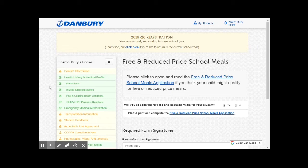On the left, you can see our list of forms has changed. Some items are now green, indicating those have been completed, and others are yellow, indicating that they are awaiting an electronic signature from your student. Students will receive an email at their danburyschools.org email account when they have forms ready for their signature. For younger students and students who aren't participating in athletics, this is the last form.